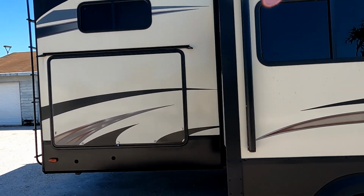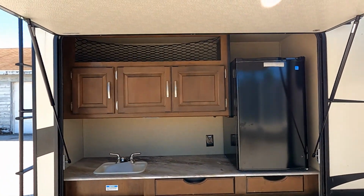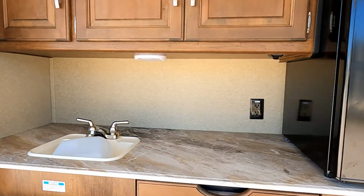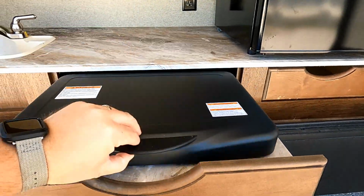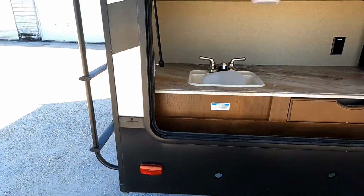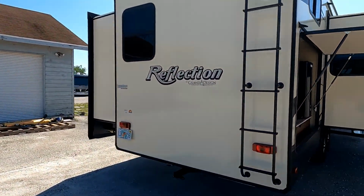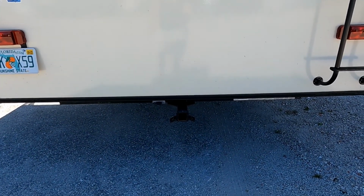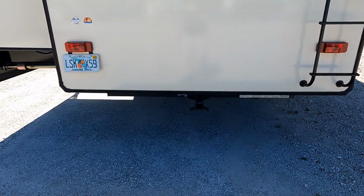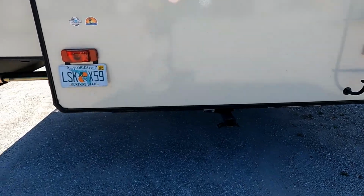Have our dinette slide out here. Here is our outside kitchen, with a small dorm-style refrigerator, some cabinet space, some drawer space, a sink, which drains to the rear black tank, and a 2-burner propane cooktop. Moving around the back, ladder for roof access, and a 2-inch hitch receiver here on the back along with electrical, so if you want to pull a small trailer or if you have a bike rack, this is rated to tow 3,000 pounds or hold 300 pounds.